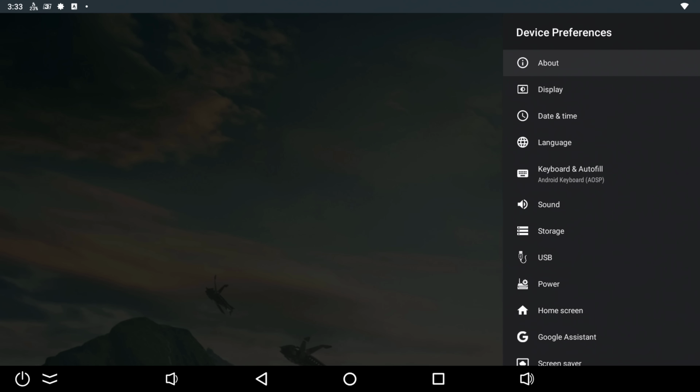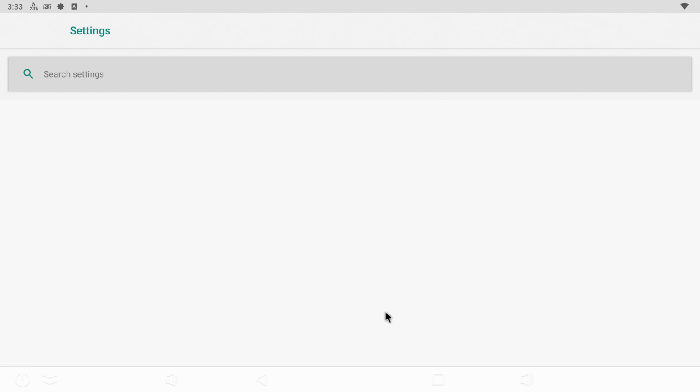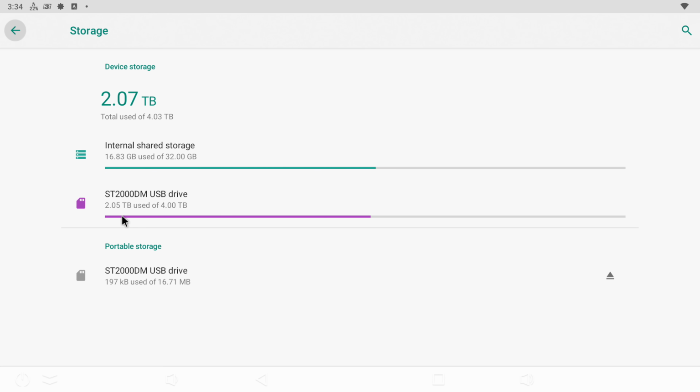So the drive was formatted successfully, and in the settings area under more settings, if I open the storage settings and view the device storage information, here it shows the 2 TB external hard drive being shared as internal storage.